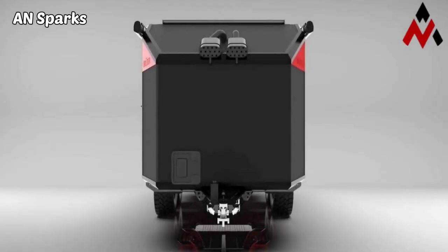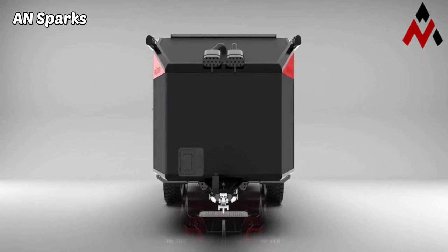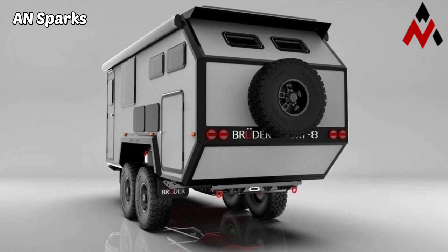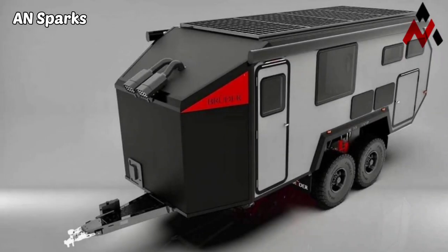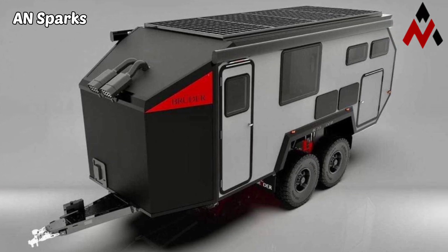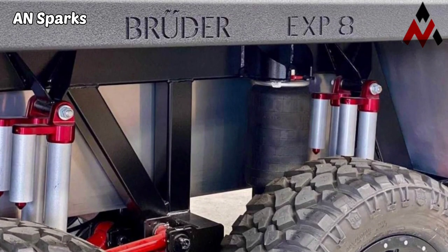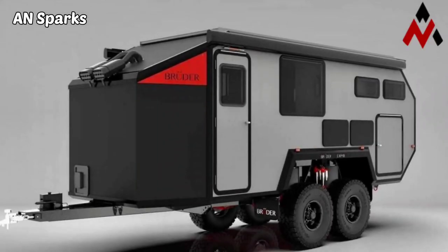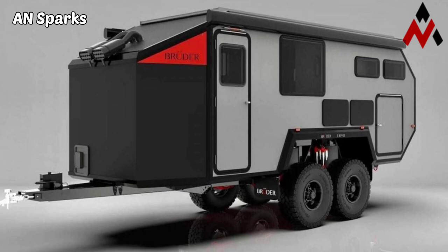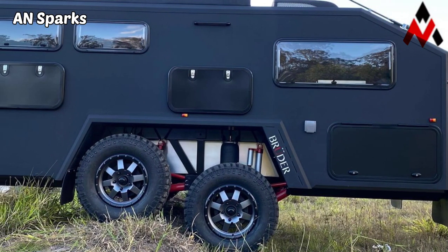In this video, we will see about the Bruder EXP-8. Australian company Bruder has unveiled the EXP-8, its biggest and most luxurious off-the-grid expedition trailer. Not everyone has the means for a $1 million motorhome, and yet Bruder is proving that you do not need that many dollars to enjoy a grand and luxurious stay in the wild outdoors.